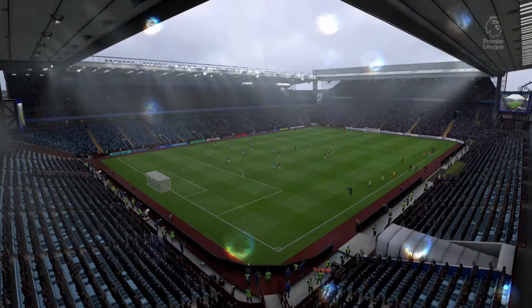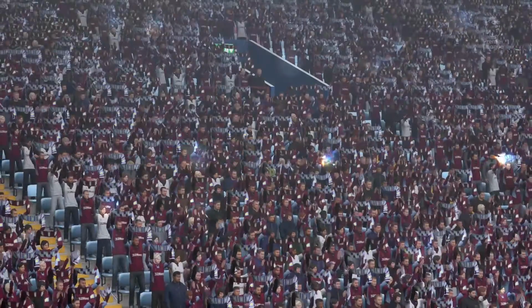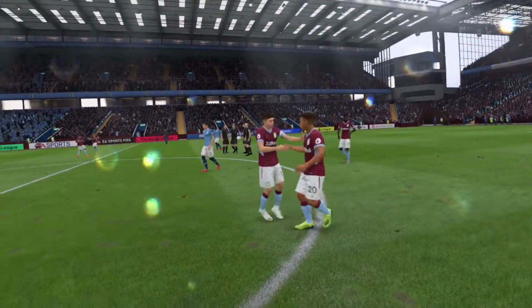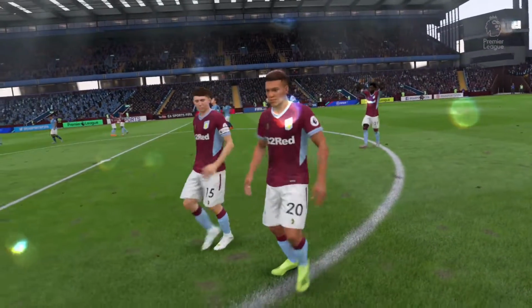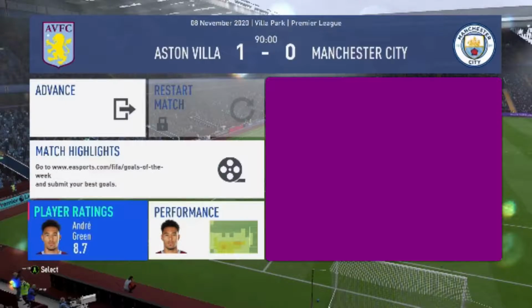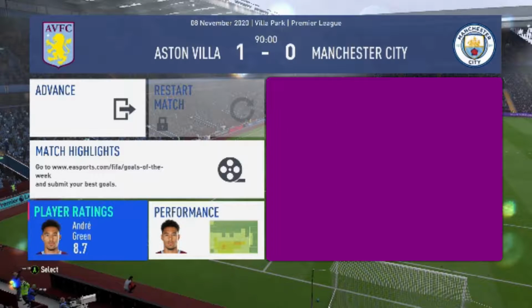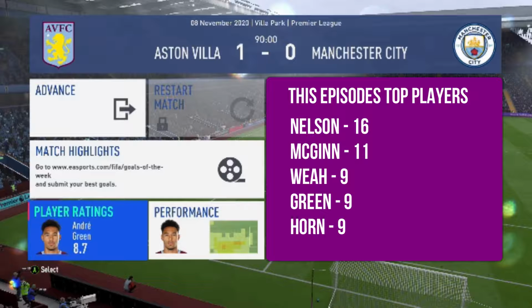And it's an absolutely fantastic result there against Manchester City. A 1-0 victory over a team that I would expect to have real problems with. They just couldn't break us down in the end, and it was a fantastic performance from all of our players. Green got 9 in that game, McGinn and Horn both with 6, and Nelson got 5. That means that this episode's top players now are Nelson with 16, McGinn with 11, Weah, Green and Horn all have 9.